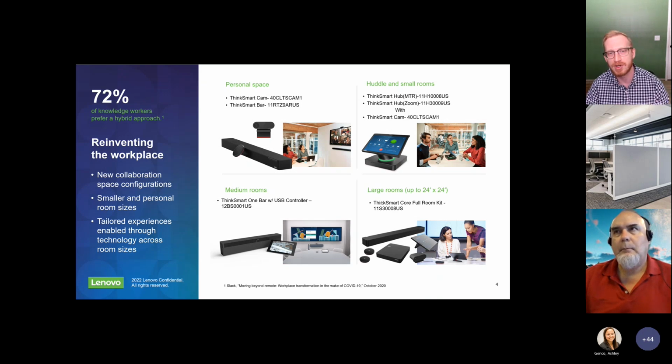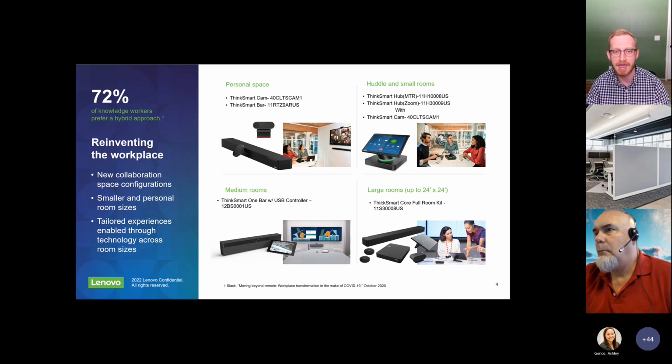We also, from a huddle and small rooms perspective, have our ThinkSmart Hub, which can be paired with our ThinkSmart Cam. And ThinkSmart Hub is a touchscreen display which sits on top of a ThinkSmart Core compute, either imaged for Teams or for Zoom. And these are connected by integrated mics and speakers. So this is a great device to sit in the middle of the room where a couple people might all need to interact with it. It actually has a touchscreen that swivels around.